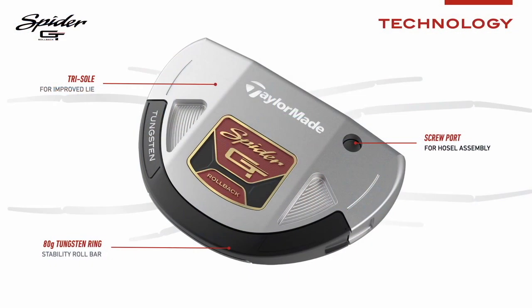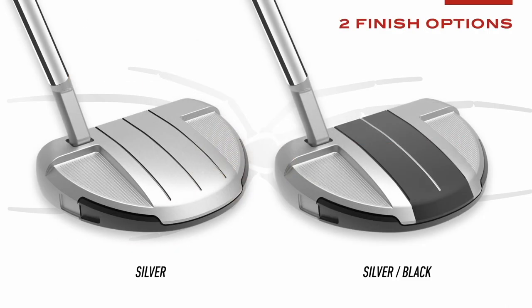And it also has this nice trisole, which creates a really preferred lie. So depending upon how you hold the putter, the trisole creates a nice stability story on the ground. As you can see, we're going to have two different finish options, all silver and silver black.